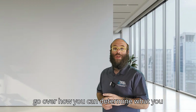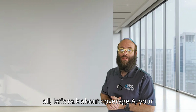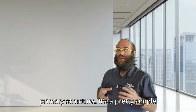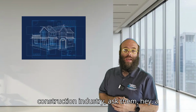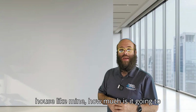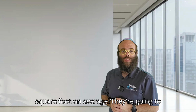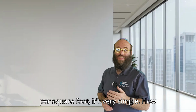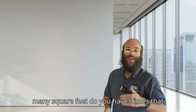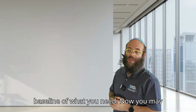So let's go over how you can determine what you truly need insurance coverage. First of all, let's talk about coverage A, your primary structure. It's a pretty simple calculation. Find someone in the construction industry, ask them, hey, a house like mine, how much is it going to cost to build a new house like this per square foot on average? They're going to give you a number. If they tell you $200 per square foot, it's very simple. How many square feet do you have? Times that by that number, and there you have the baseline of what you need.